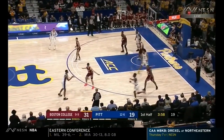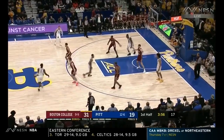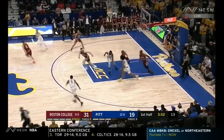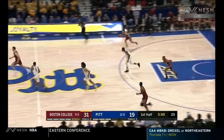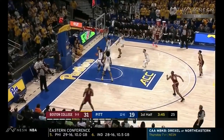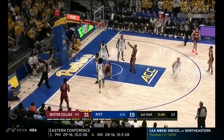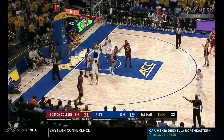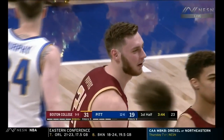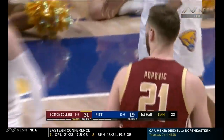Well, the Panthers, unfortunately, have turned it over 6 times themselves, and Boston College has scored 12 points as a result of those 6 turnovers. There's another one. Koulibaly just could not reel that one in. Alley-ooping for Popovich might be asking a little much. And on the way up, he's tied up. Good piece of defense there, but the arrow is pointing to the Eagles, and they will control it underneath their own hoop.